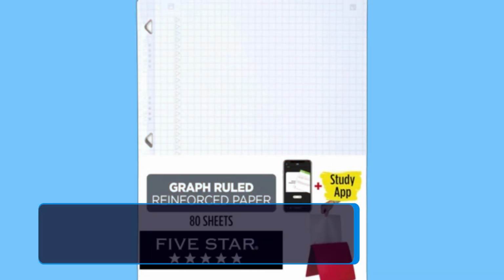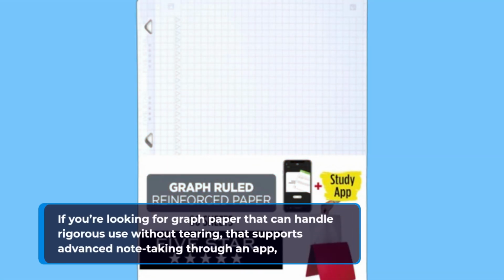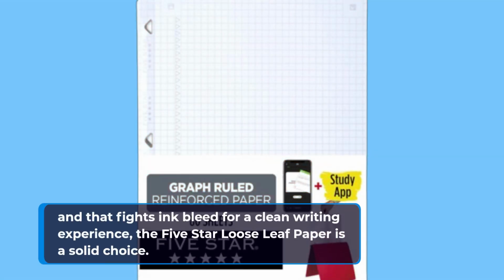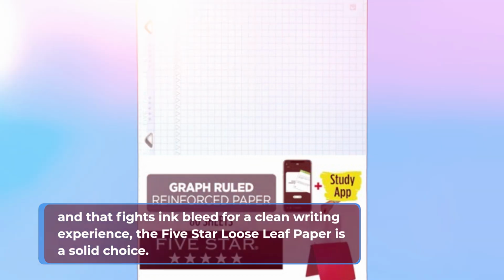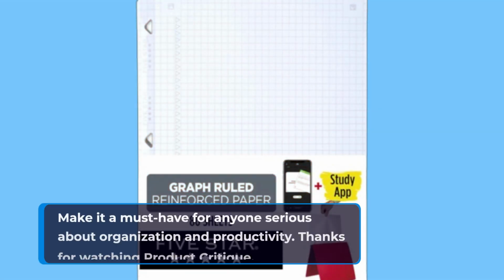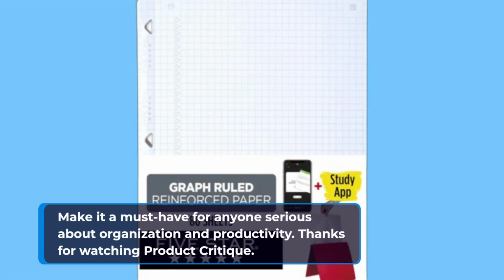If you're looking for graph paper that can handle rigorous use without tearing, that supports advanced note-taking through an app, and that fights ink bleed for a clean writing experience, the 5-star loose leaf paper is a solid choice. The combination of reinforced edges, quality heavyweight paper, and the added digital study features make it a must-have for anyone serious about organization and productivity.